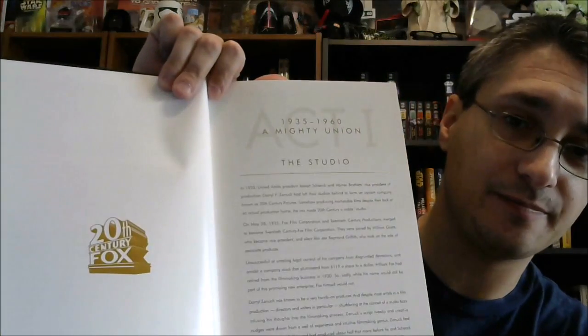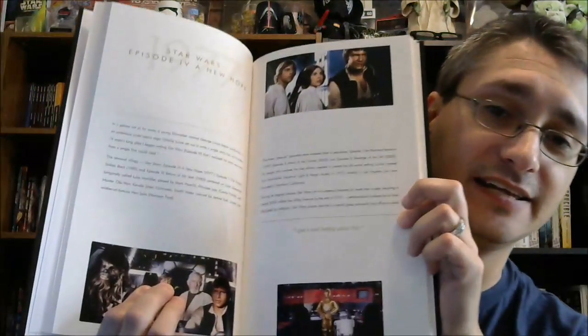And then what it does is it breaks it down into different eras, and tells you a little bit about what the studio was going through in that era, and then every film gets a little, even half a page to a 2-page spread about it, noting why it is included. This is the spread for A New Hope.